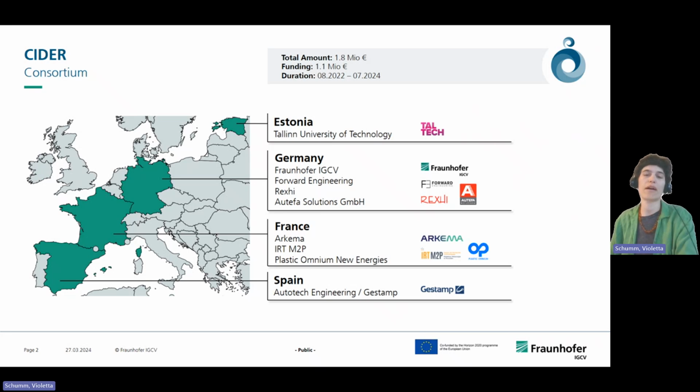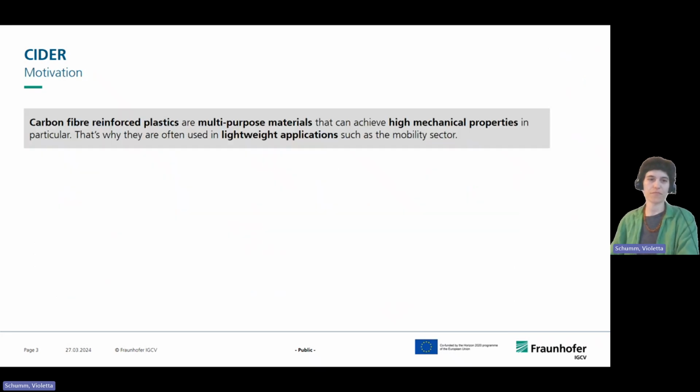Cider is funded by the ADEME 3 program and supported by Horizon 2020. The total amount of the project is 1.8 million, with a funding of total 1.1 million euros. And it's running from August 22 to July 24, so we have reached the final phase of the project. But let's talk about the topic of our research project.